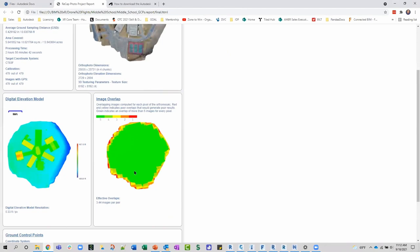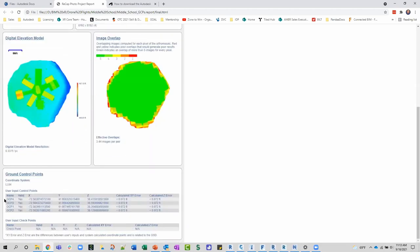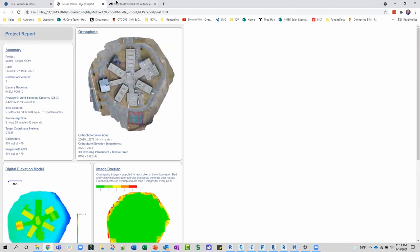This image overlap is great because if you have some shots where, for whatever reason, maybe the camera was out of focus or there was too much reflectivity based on water or glass or something like that, and the model just doesn't quite look right, you can get a good idea of what's going on with some of the overlap here and in the elevation model as well. There's information about those ground control points that we saw earlier. So a nice little overview of what your project contains.